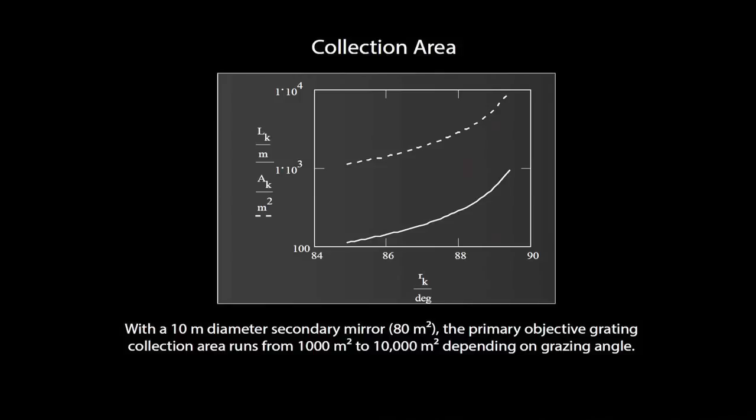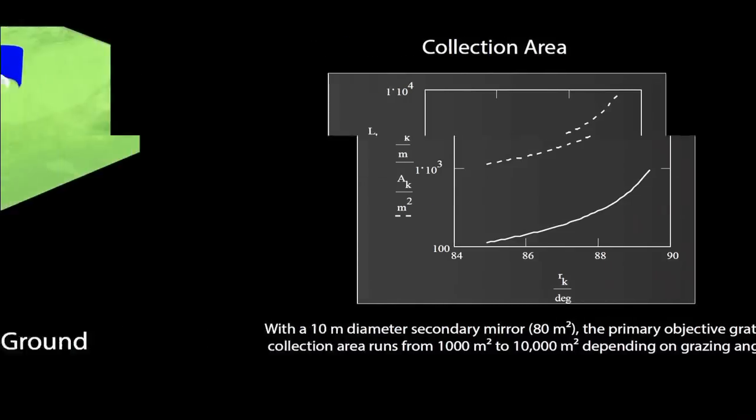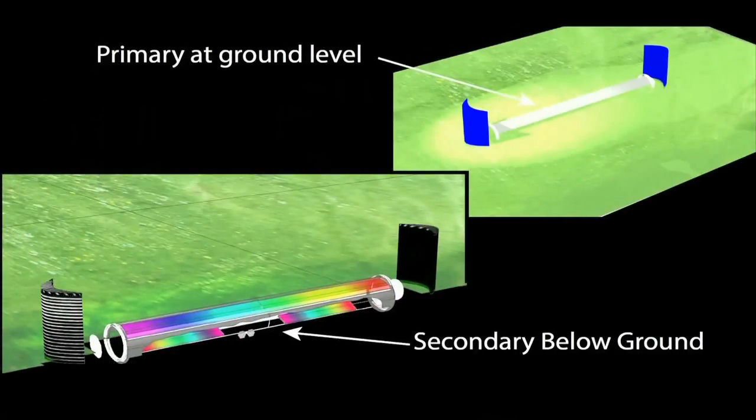With a 10 meter diameter secondary mirror, which generates 80 square meters, which is true of the Keck, a 10 meter telescope, the primary objective grating collection area runs all the way up to 10,000 square meters. It depends on how you set it up, but the scale is going to be a new world.